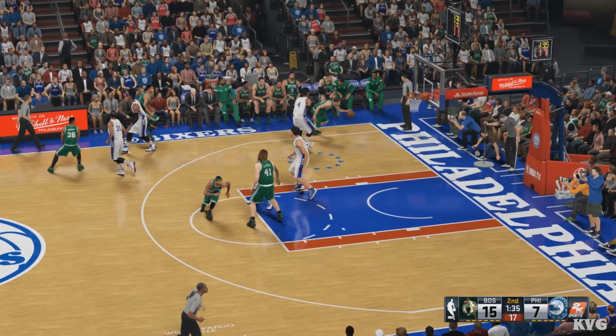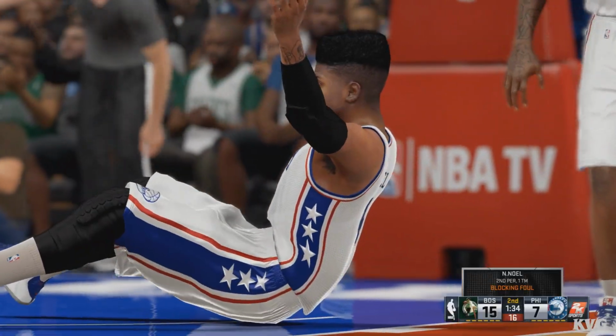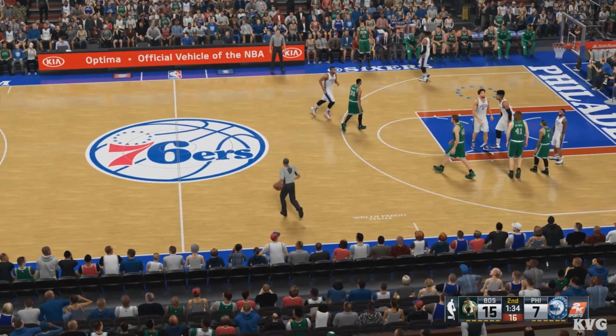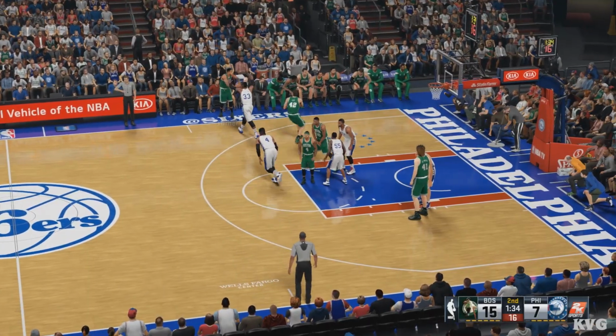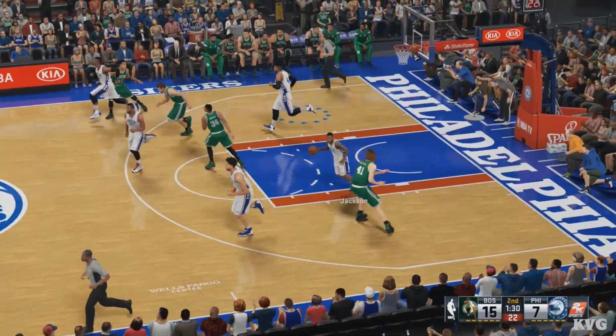Just about a minute and a half has gone by here in the second. Here's Lee, and the foul called on Nerlens Noel. That's foul number 2 for him. Boy, that's his second foul, and he does not want to pick up number 3 here. That'll mess your game up for sure. Here's Lee. Baseline try. Rebounded by Jackson.